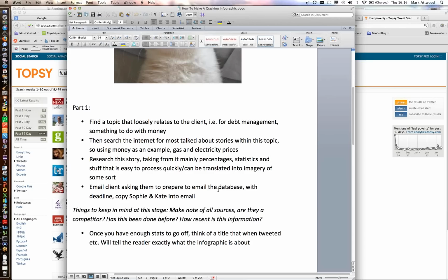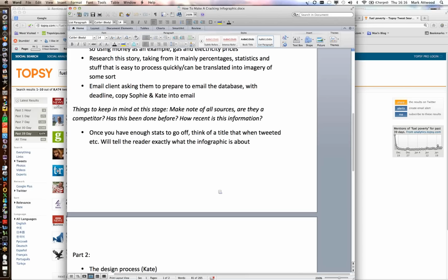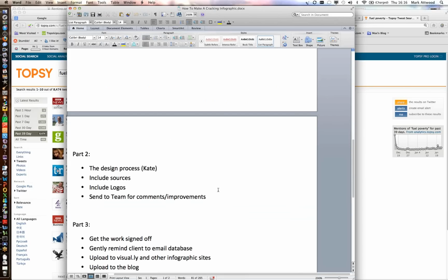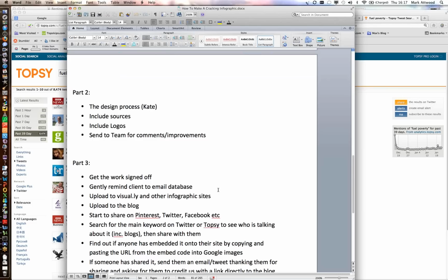This is your list of things. Where are you on this, Jodie? Then it's finding the facts that are the most interesting about your chosen subject. So with fuel poverty, you want to try and shock people if you can, depending on what your topic is. It's got to be statistics that really grab people. With fuel poverty, we were coming up with how many people have died in the winter and stuff like that. So when people see it, it's like, oh my god. So find statistics that stand out the most.